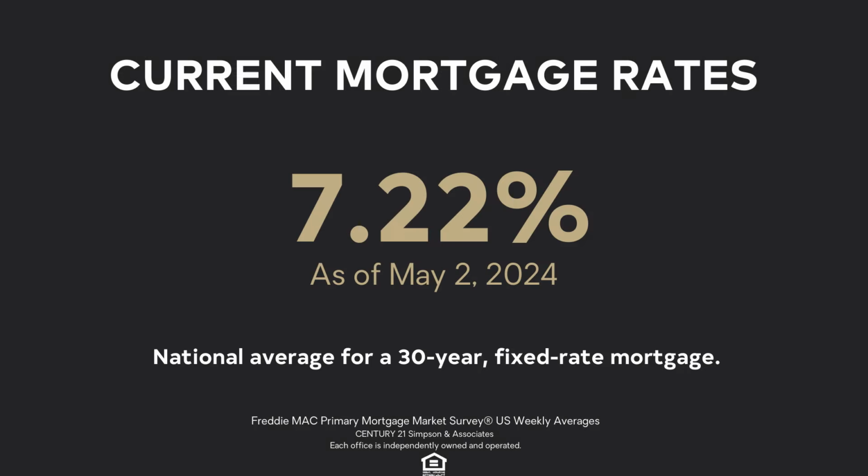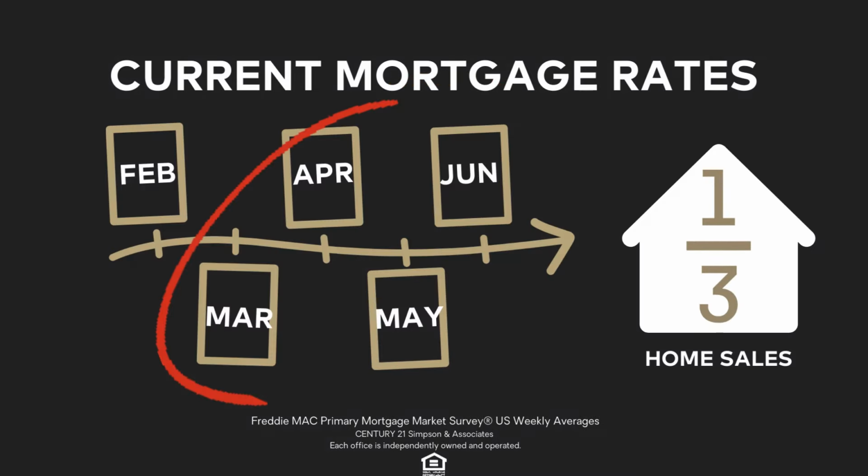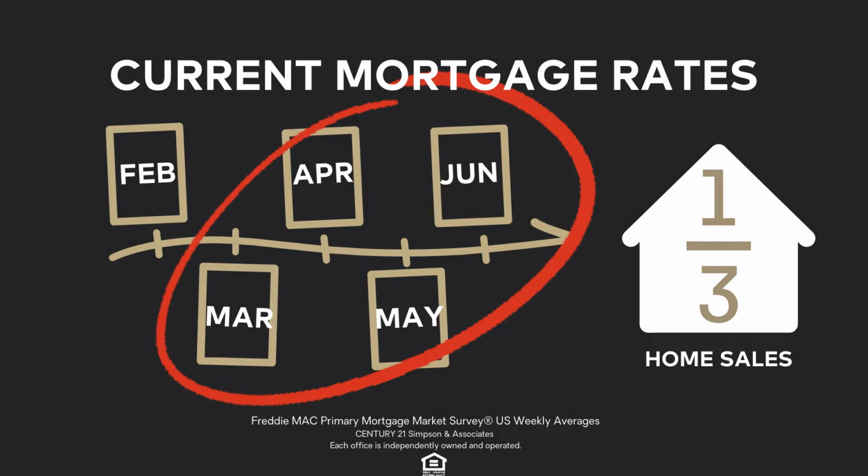According to Freddie Mac, the 30-year fixed-rate mortgage increased for the 5th consecutive week to 7.22% as we enter the heart of spring home buying season. On average, more than 1/3 of home sales for the entire year occur between March and June. With 2 months left of this historically busy period, potential homebuyers will likely not see relief from rising rates anytime soon.